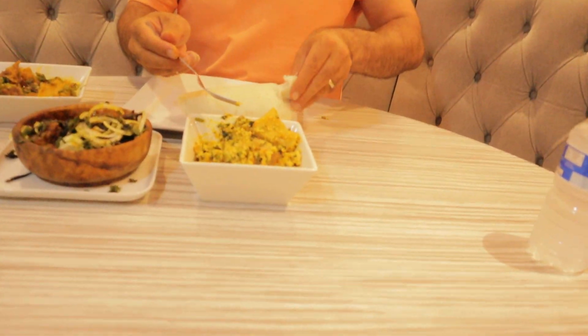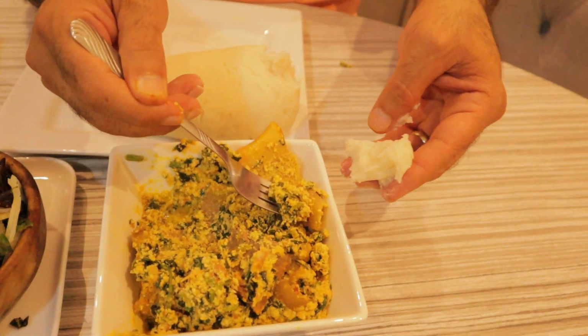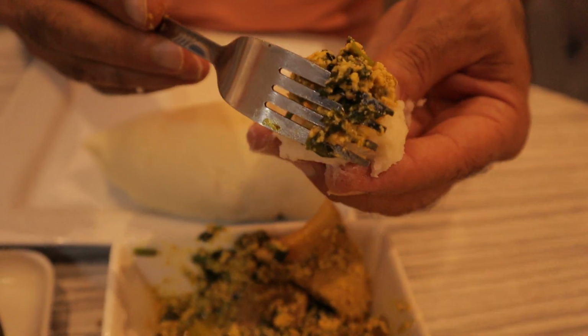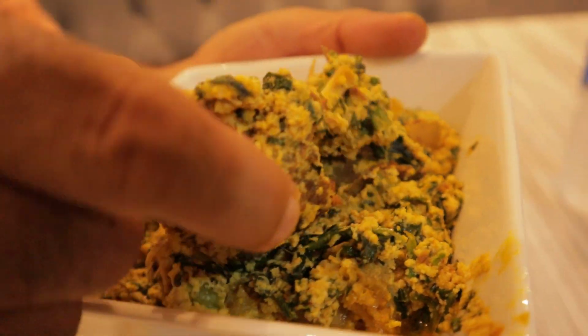And now I try with the yam. Just make a piece of the yam. Nice piece, it's very soft. And some cow stomach and some nice African vegetable. And you can find it in African stores, and it's so tasty and so delicious. Amazing. So tasty and full of flavor. And cow stomach is cooked so nice, and the meat absolutely is so tender and so delicious.